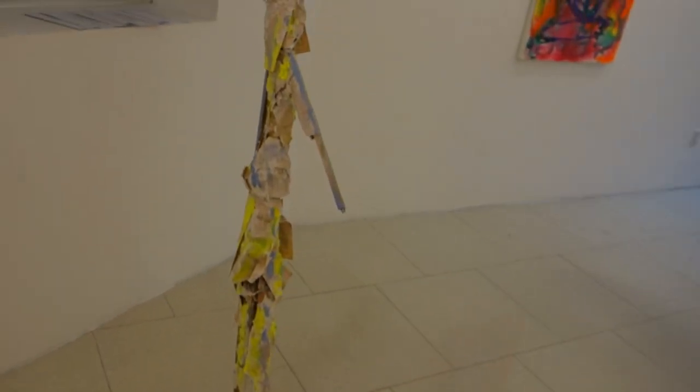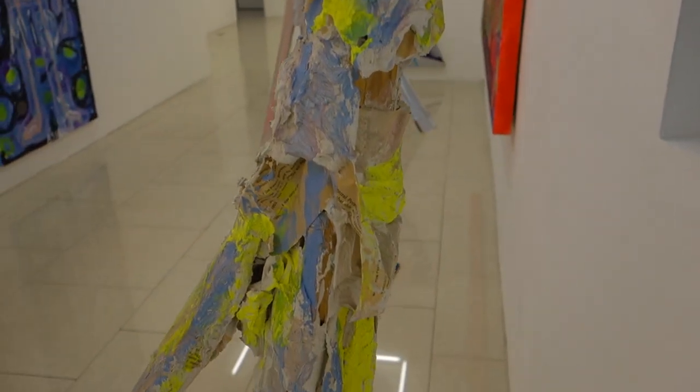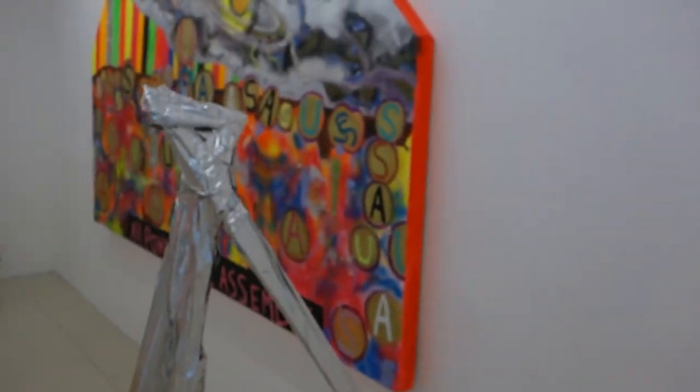And more of these figures, kind of like a Giacometti from the nursery school. I don't know what he's using there for the secret agreement regarding the entry of the Soviet Union into the war against Japan. Oh, okay.